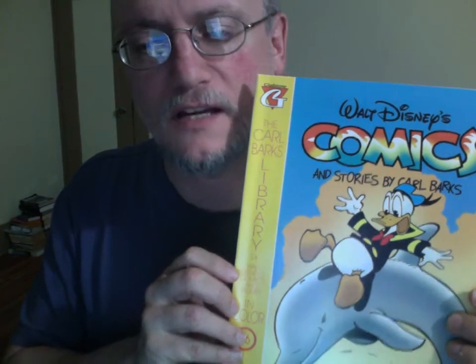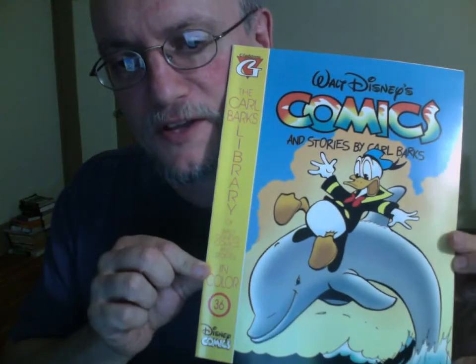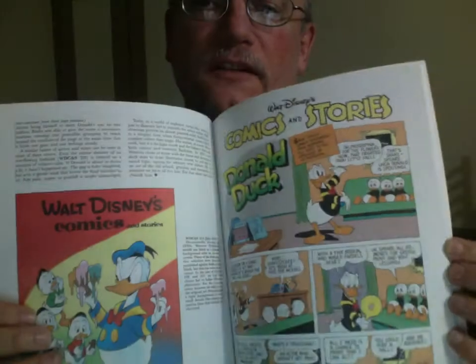She may or may not be ready for Carl Barks, Donald Duck, and Scrooge McDuck, but I'm kind of looking forward to it, so I thought I'd get one and start trying that with her. I picked out this issue because it looked a little less intense than others. It's number 36 in the Carl Barks Library, so I feel like we have a lot of reading fun to look forward to.